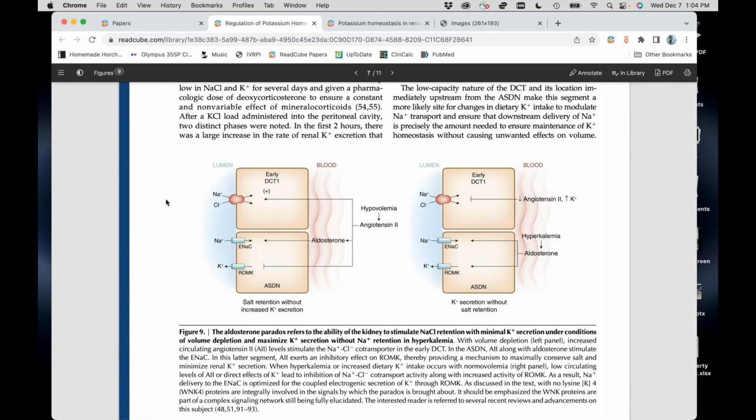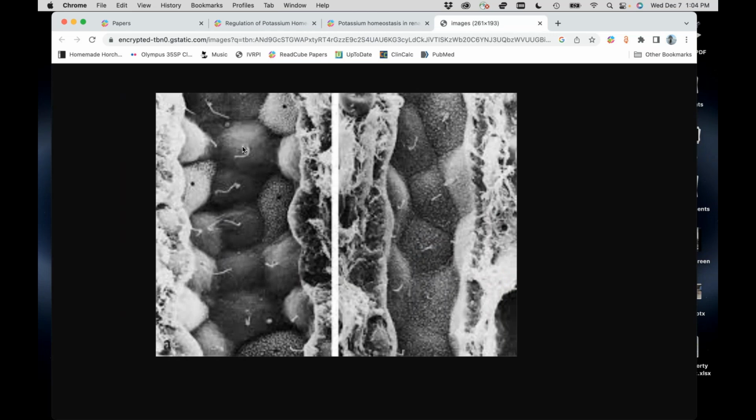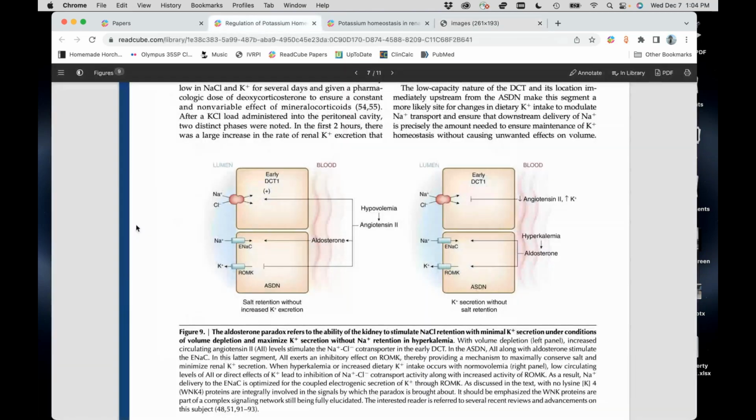Right, my brain wants it to be simple. More H plus going in, K plus goes out. Fast flow rate, not enough time for reabsorption. And no, it comes down to these cilia flapping, not in the wind, but flapping in the water and causing intracellular calcium to accumulate, these transporters to go to the luminal surface. And even though that is so much harder for my brain to understand, it is so awesome. I love that physiology. It is so cool, but I will remember 4% of this tomorrow after I finish kind of going over all this.